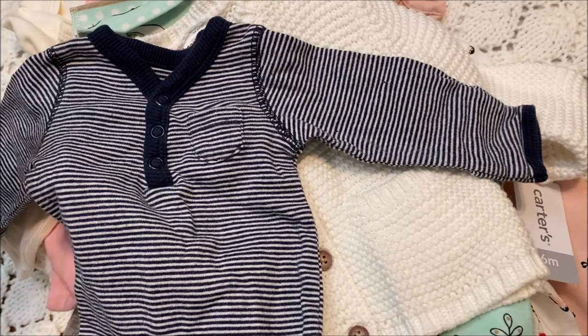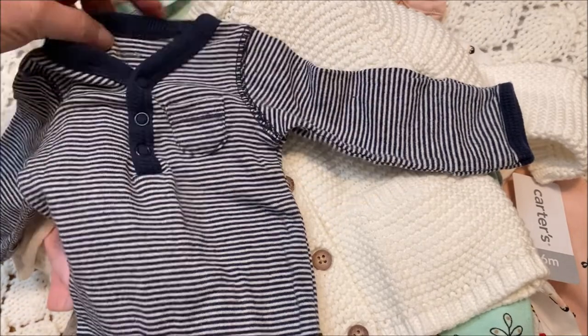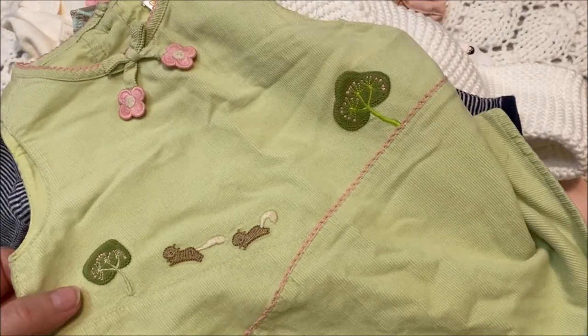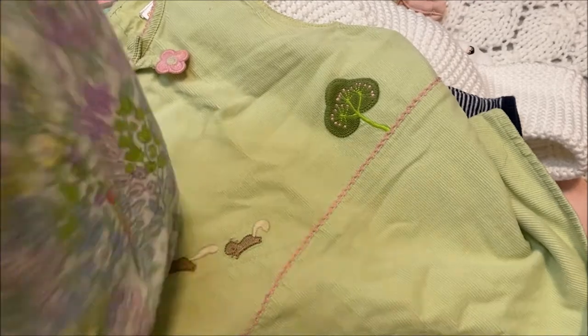Oh, that's so adorable. What brand is that? I think it's Carter's. Oh, it is Carter's. Oh, so cute. Okay, I got something here and I open it up. Oh, wow. I love this. Adorable. This is Gymboree and it has a little scene of little squirrels running across and these little three-dimensional flowers, and oh, that is wonderful. Such a great color too. Look at that, pink and green together.